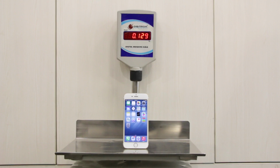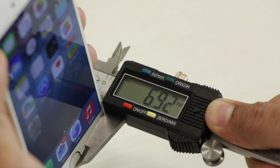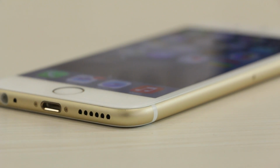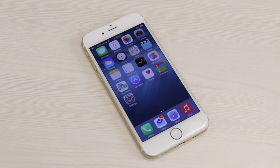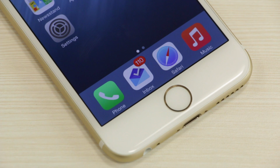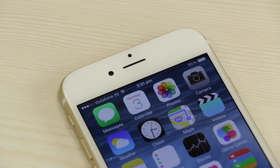Despite its negligible weight of 129 grams and skinny waist measuring 6.9 mm, the smartphone feels solid and, more importantly, unbendable. Even with the new design, the iPhone 6 feels very Apple-esque. On the chin is the familiar home button ringed by the metal Touch ID sensor, while the top features the earpiece, front camera and other sensors.